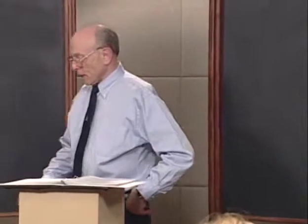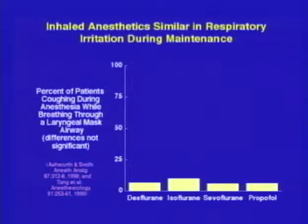One of the slides that I wanted to show you was a slide that we've repeated before, again emphasizing the fact that in this case and overall there is not an issue with the use of an LMA with any of the potent inhaled anesthetics. Doesn't matter whether we're talking about desflurane or isoflurane or sevoflurane. The incidence of untoward events is the same. Same for all of these.